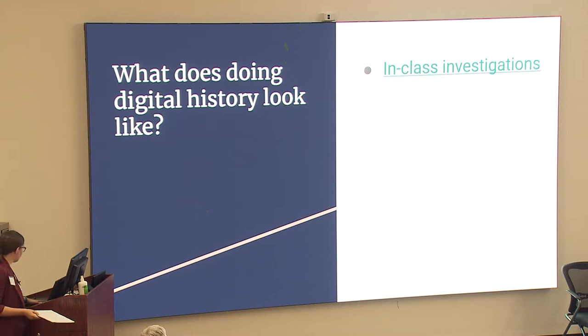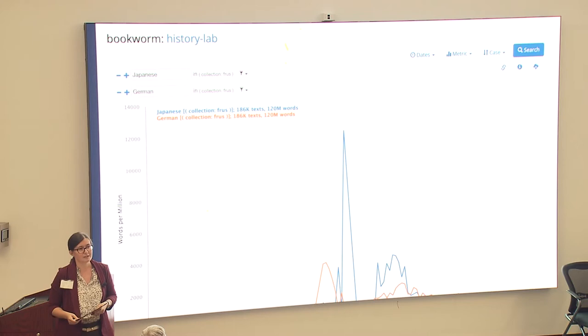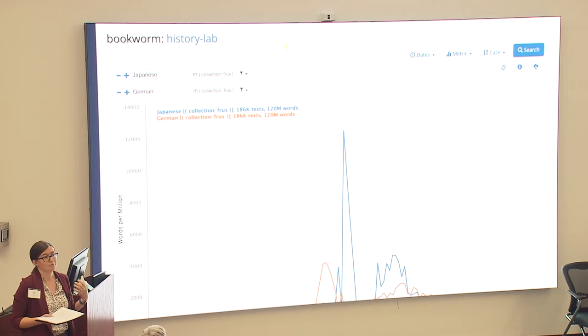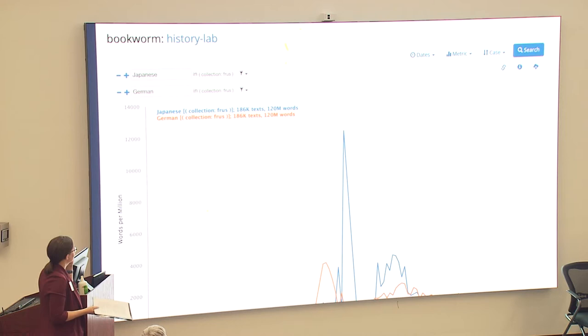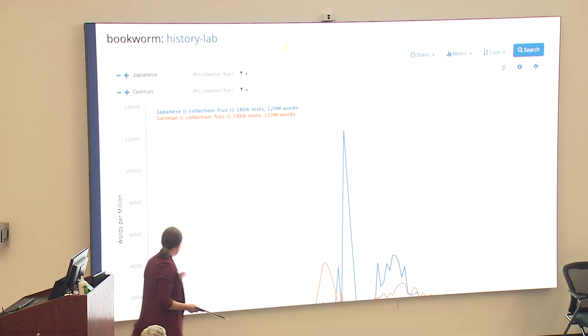So let me just give you an example here. Here we go. You can't see the bottom, but we can still work with this. This is a tool called Bookworm, and this is a tool that analyzes large corpora of texts, and it pulls out words. You've seen things like this. Google Ngrams does this. So here we have a graph that's showing us a comparison in the foreign relations of the United States documents that are digitized. And unfortunately, you can't see the years, which is a problem, but I'll just tell you this is about 1935 and this is about 1945.